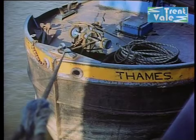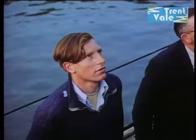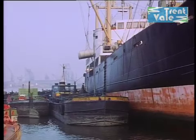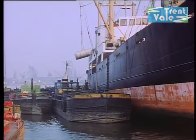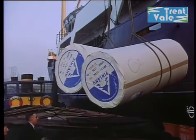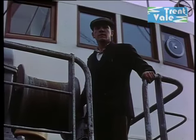This is the power barge Thames. They're loading newsprint from Finland, 110 tons of it for Derby. 100 miles by water to Nottingham, then a few miles on to Derby by road. And at the end of its water journey, it will be either warehoused for the customer or delivered straight to his door.